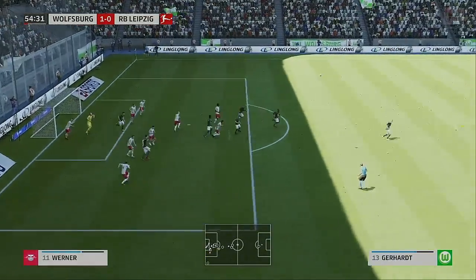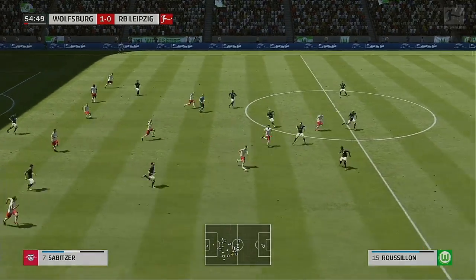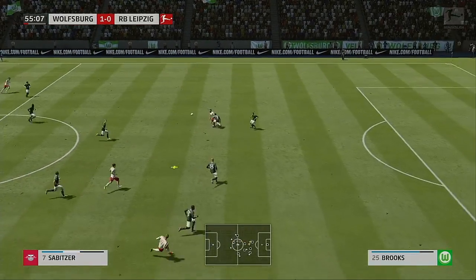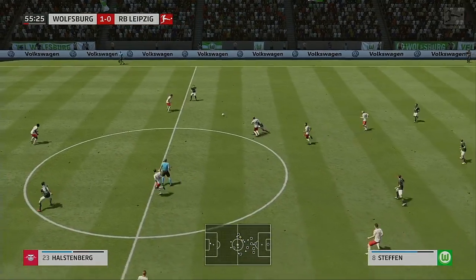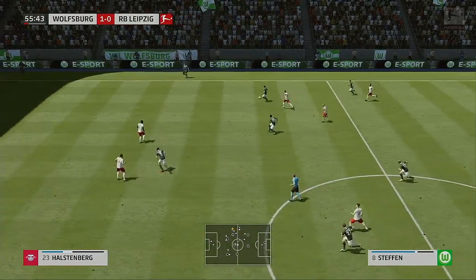Put the corner in the middle. And they get it away. Got some strength, hasn't he, to shield the ball like that. Marcel Sabitzer. Looking to win it back. Stefan. That's very good shielding of the ball.